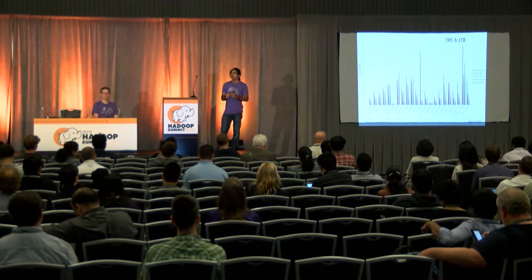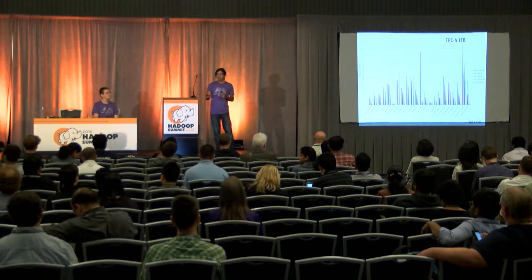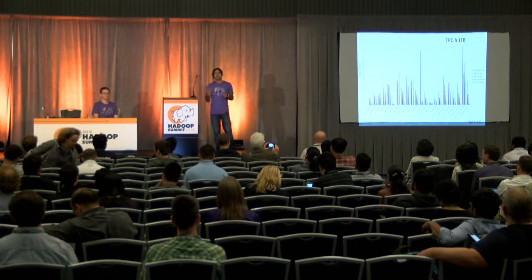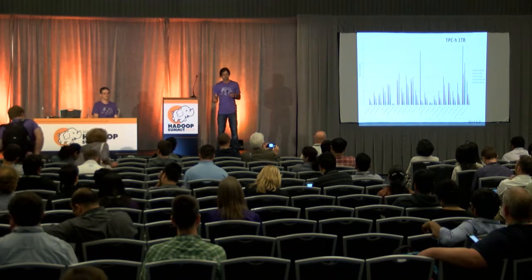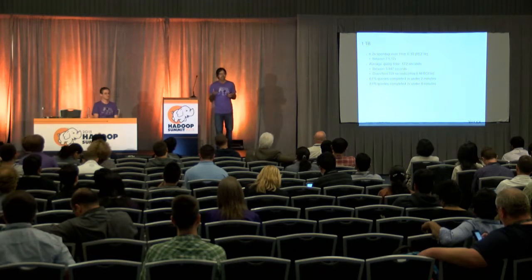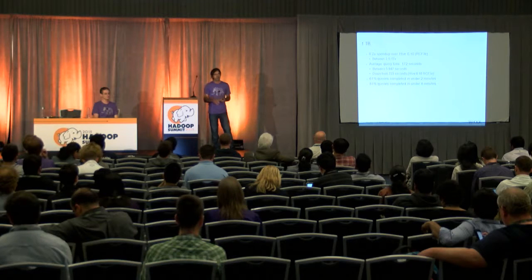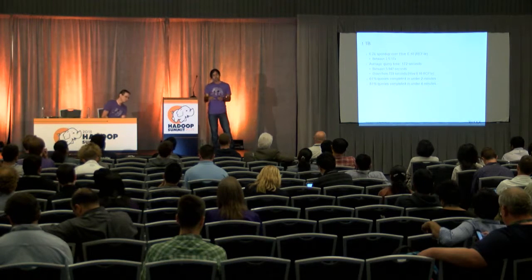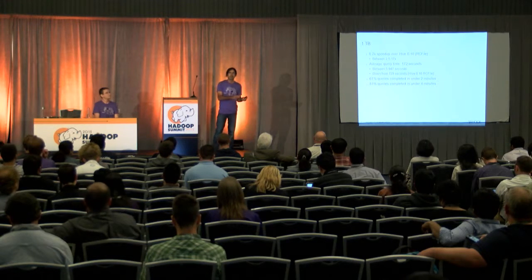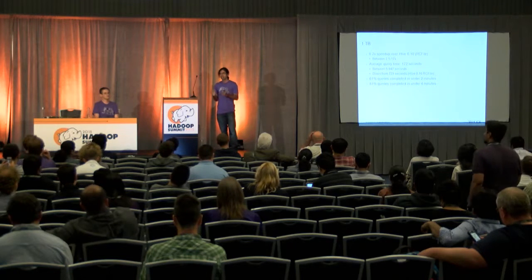Now, this slide shows you TPCH at the 1 terabyte scale. It is representative of all the tests that we ran. So the result was pretty much unanimous. Hive 13 on Tez, with ORC and vectorization enabled, beat the proverbial pants off of prior versions of Hive. In some cases, the performance approached 20x.